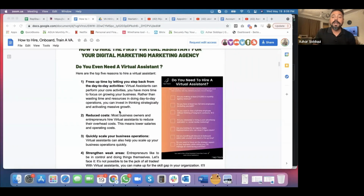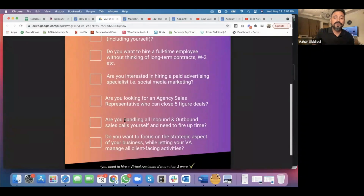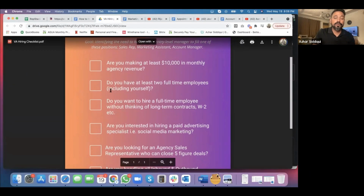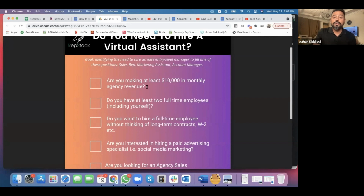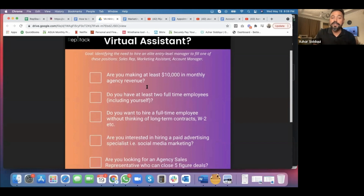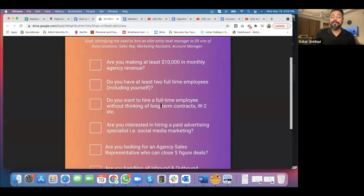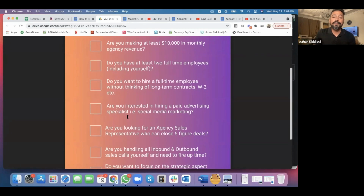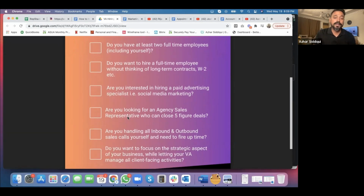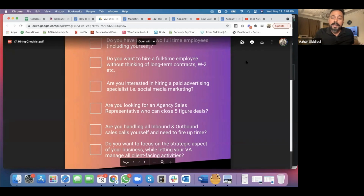So we did put together a checklist, which is linked at the bottom of the first page over here. I'll just quickly open this up. If you're answering yes to more than 3 of these questions, then I think you guys are ready to hire your first virtual assistant. Some of these questions: are you making at least $10,000 in monthly agency revenue? Do you have at least 2 full-time employees, including yourself? That's completely fine. Do you want to hire a full-time employee without thinking of long-term contracts, W-2, etc.? Are you interested in hiring a paid advertising specialist, like social media marketing and things like that? Are you looking for an agency sales rep who can close deals like you're used to closing, and so on and on? So everything over here is pretty straightforward.